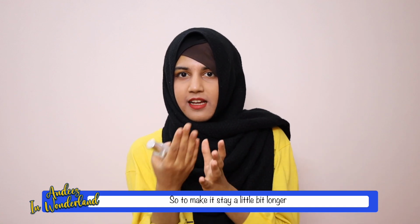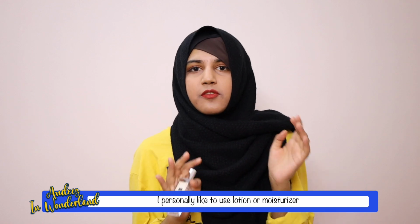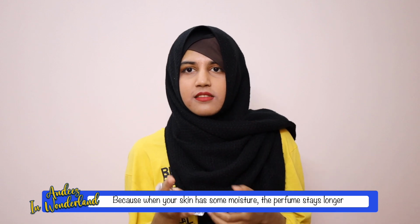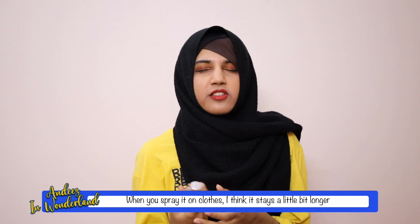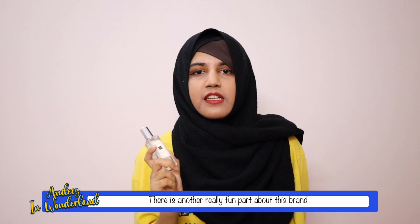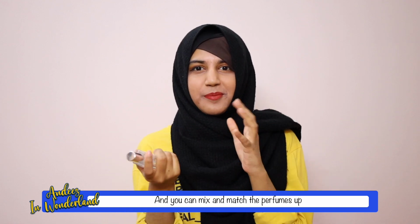So to make it last a little bit longer, I personally like to use some lotions or moisturizer, because when your skin has some moisture in it, the perfume stays a little bit longer. And also when you spray it on clothes, I think it stays longer. There's also this really fun part about this brand: they have a lot of products, right? They have this series and you can actually mix and match the perfumes. You can layer the perfumes and you will smell really nice.